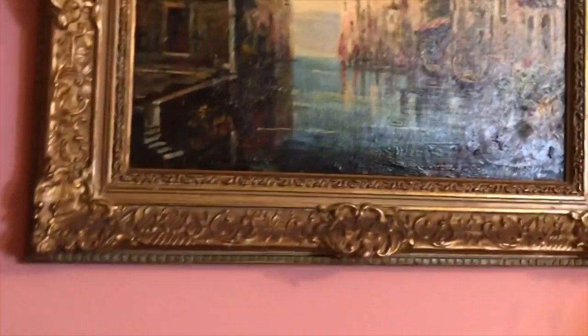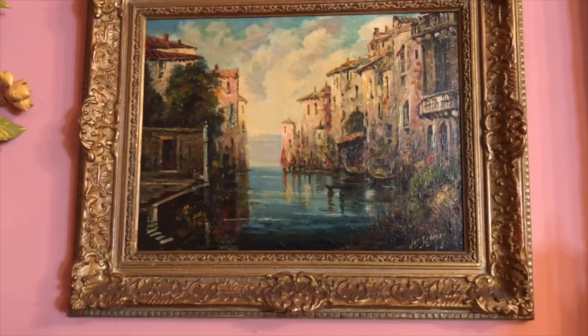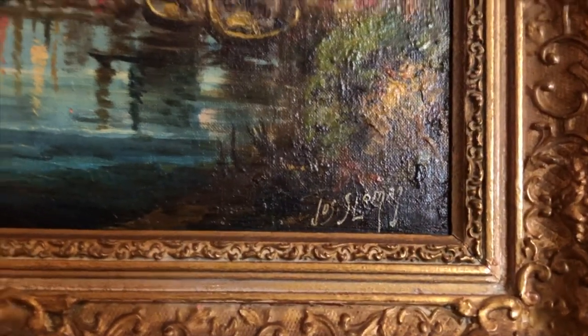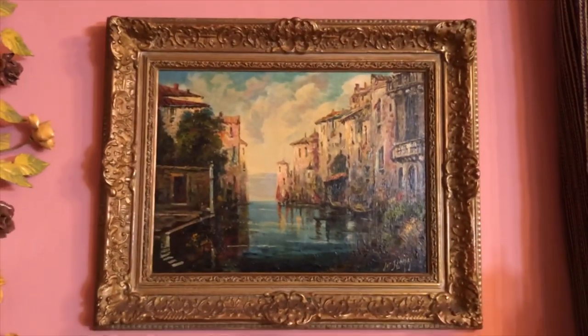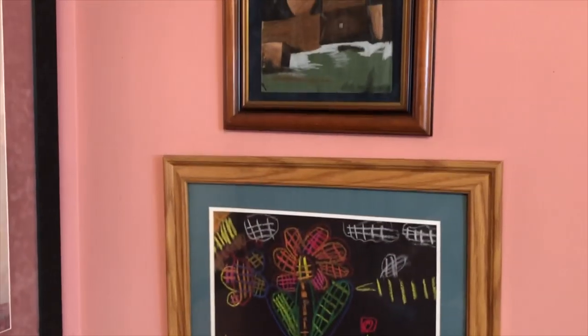Here on this wall, I picked up about 5 years ago at a charity shop, and I love this one too. Don't recognize anything about the signature. Beautiful frame, and it's been sitting there on that wall, like I said, for about 5 years. I really do like that. This is some of my children's artwork. I'll frame that up as well. All right, so that's just art for now.